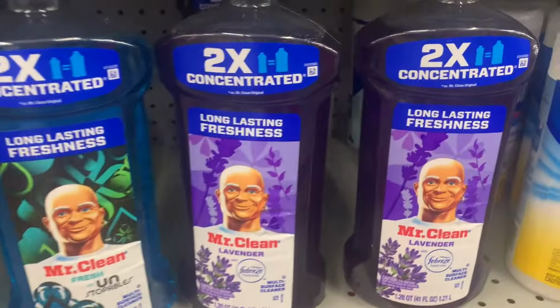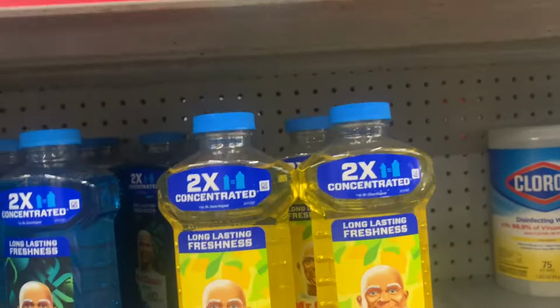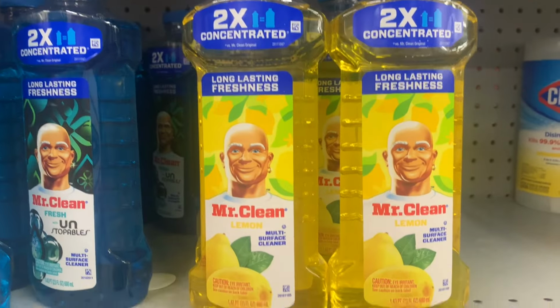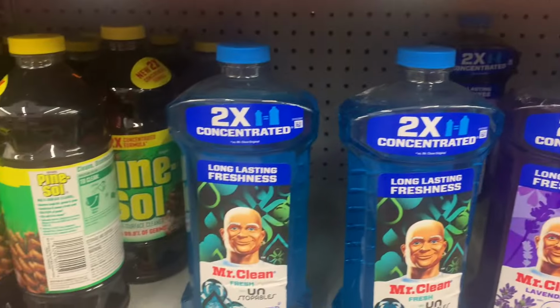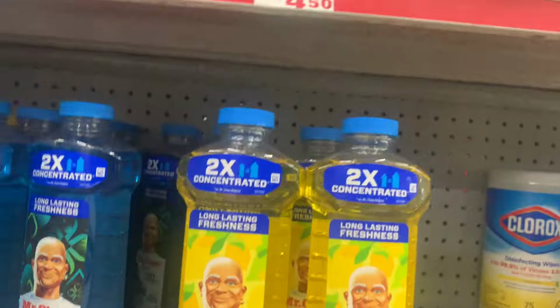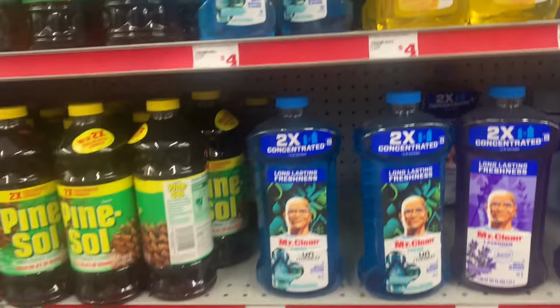Mr. Clean. I think I tried Mr. Clean in the purple, Mr. Clean in the blue, and Mr. Clean in the yellow. And out of all those three, I think I liked the yellow one better. Put in the comments down below, which one did you like? Mr. Clean, the yellow one, the blue one, or the purple one? I really liked the yellow one, like that lemony smell.